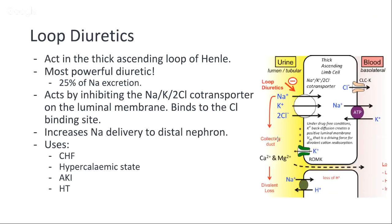And you have your loop diuretics, which are your most potent, the best diuretics that you can use. It causes 25% of your sodium excretion. This is what most people on the wards have. And it acts in your thick ascending loop of Henle, and it inhibits your sodium-potassium-chloride carrier in the luminal membrane. That's a buzzword, which exact channel it acts on, so remember that. And it increases the delivery of potassium to your distal nephron.